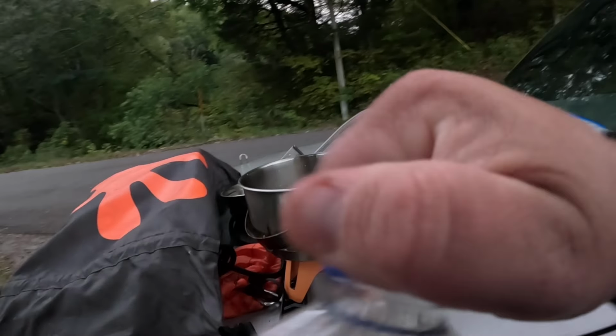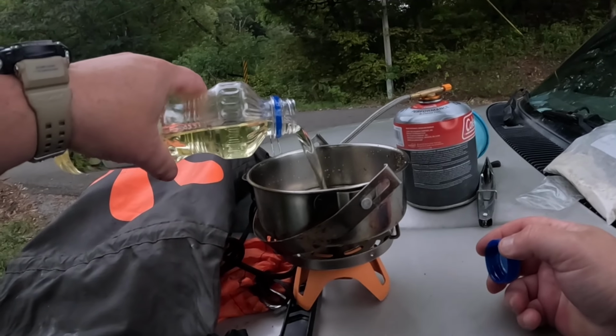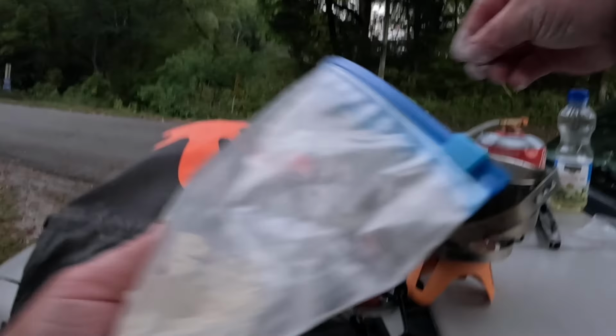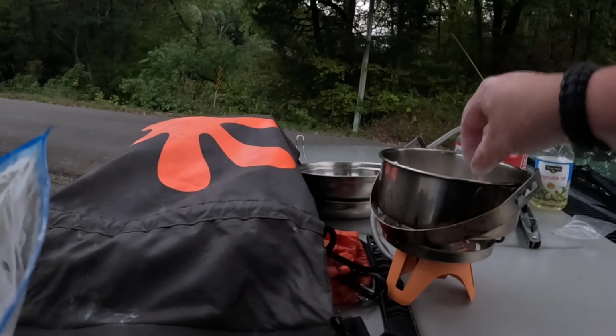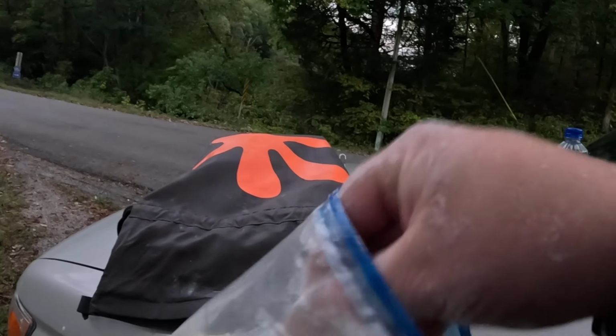I guess next thing we need to do is find my oil, put it in there, and get that fired up. About there. Oh yeah, that is ready. Good clean fillet. Drop it away from us. Oh boy, I tell you what, that sure enough smells good.